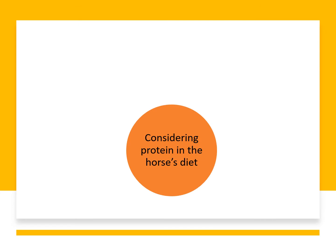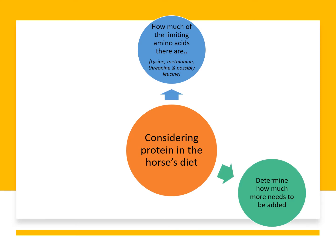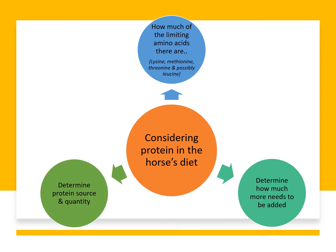When a nutritionist considers the protein in a horse's diet, we need to know how much there is of these limiting amino acids, particularly lysine and methionine, and in younger horses, threonine. And recent research is suggesting branched-chain amino acids such as leucine. When developing diets, we look at the existing concentrations of these limiting amino acids, determine how much more we need to add, and then determine the protein source and quantity. It's important to make sure there are enough of these limiting amino acids in the diet for greater muscle development.